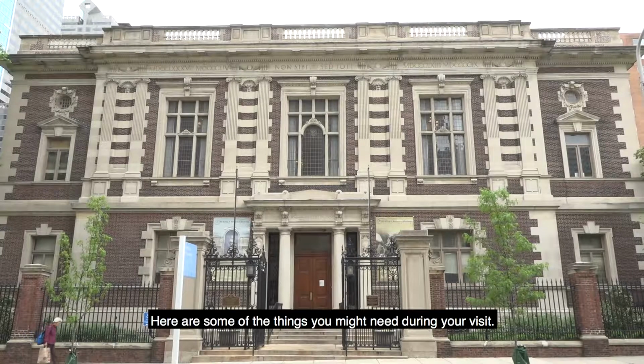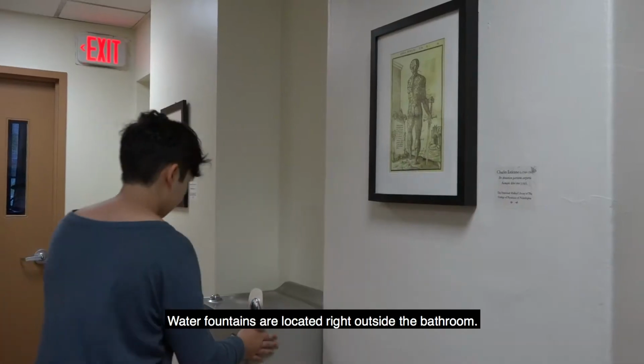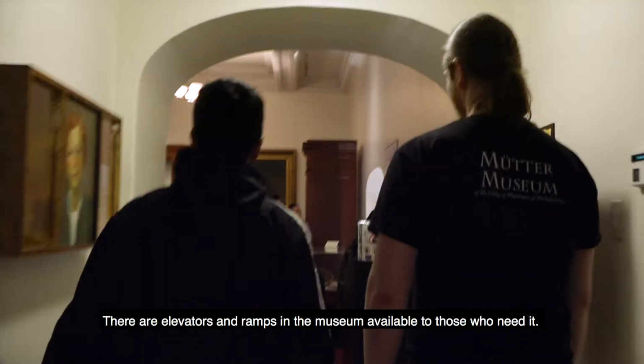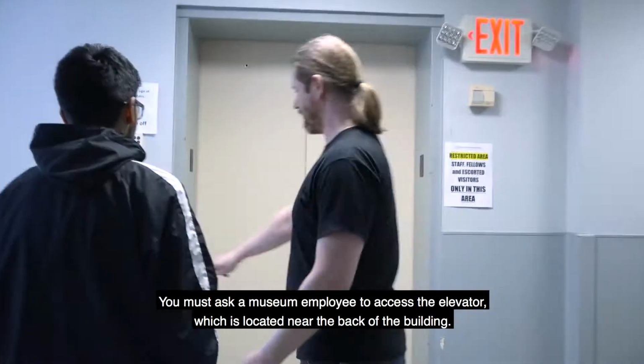Here are some of the things you might need during your visit. Bathrooms are behind the front desk. These bathrooms are accessible and family-friendly. Water fountains are located right outside the bathroom. There are elevators and ramps in the museum available to those who need it. You must ask a museum employee to access the elevator, which is located near the back of the building.